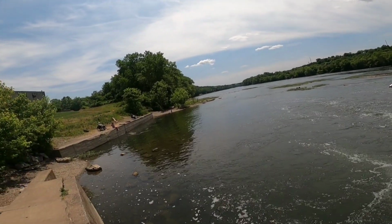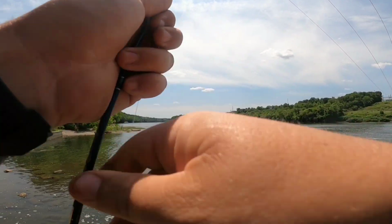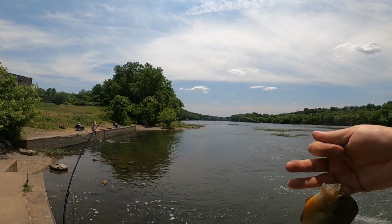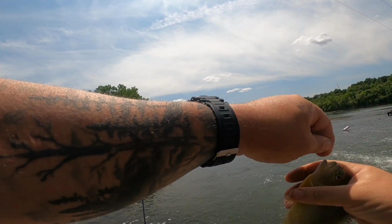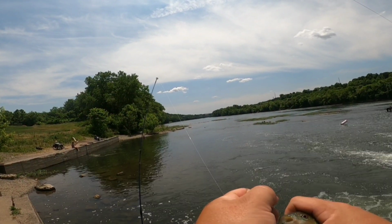We got a bigger gill coming in. Oh, that's healthy. Yeah, that's a healthy one. A little deep in there.